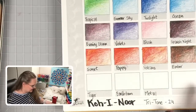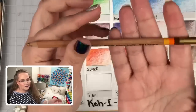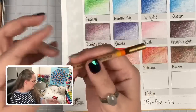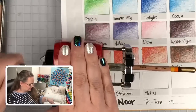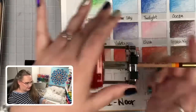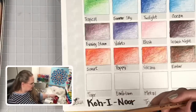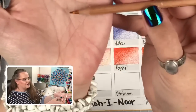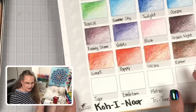Okay, now the next one is another fun combination. I think it's going to feel a little bit more normal though. This one's called Tiger, and we've got a yellowy orange, an orange, and a nice burnt browny color here. Again, the decisions they made weren't just the 3 colors they put together, but the amounts of each color. They don't seem to be evenly weighted. Sometimes, like this one here, seems more heavy to the yellow and the orange, a little less of the brown. So let's see what this does.